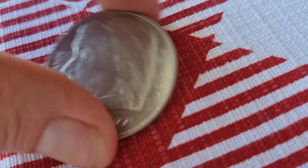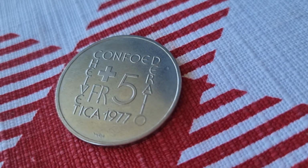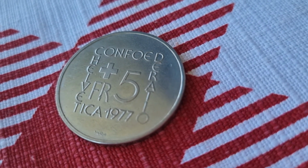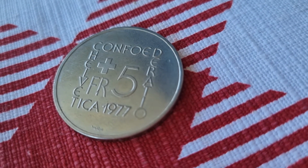Did we look at the back? Yeah, just the usual unspectacular back of the Swiss coins.